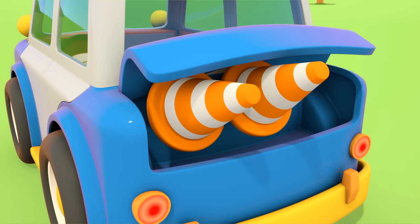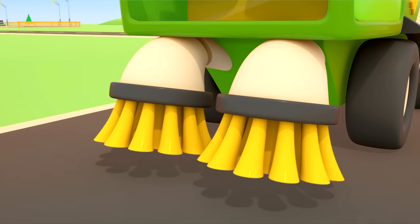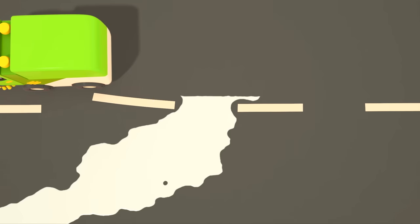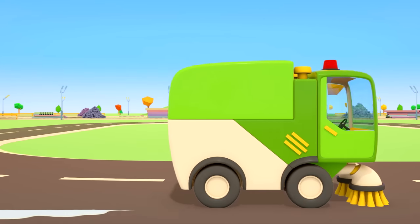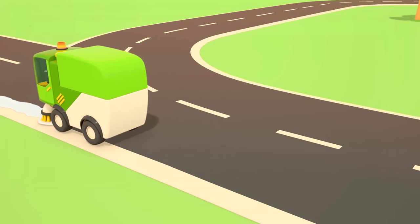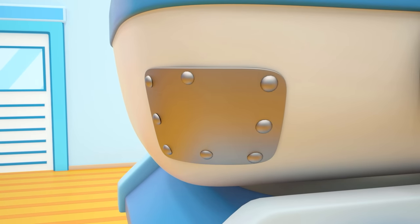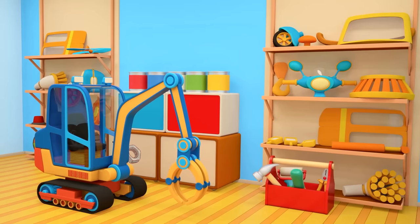The police car is laying traffic cones down in front of the dangerous stretch of the road. The street sweeper is starting to clean the road. In the repair shop, a metal plate has been put on the milk truck's cistern. No more milk will leak out of it.